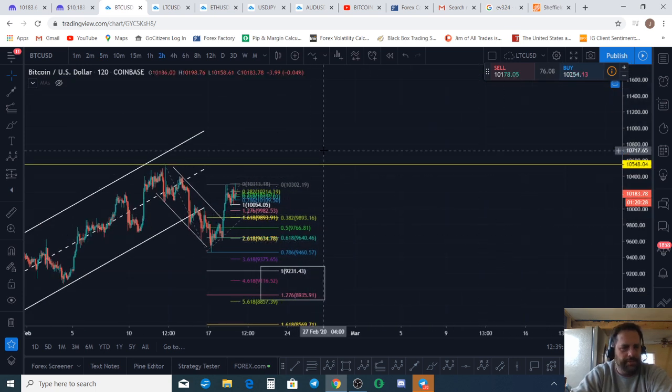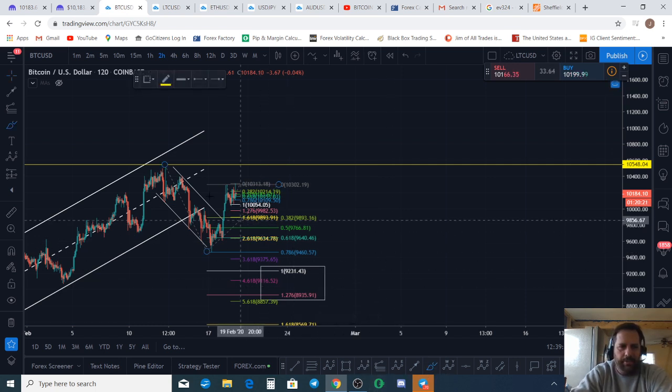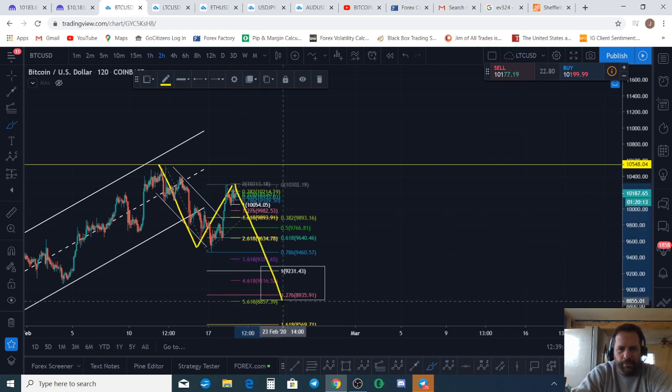I mean, for me, guys, ideally, I would like to see, just for a structure's sake, we got a one wave here. This is a B or an A wave. This is a B wave. I would expect or would like to see a third wave to the downside.